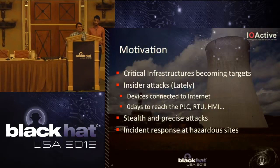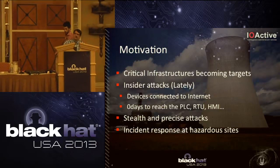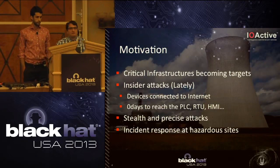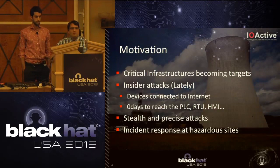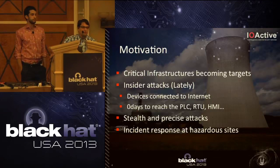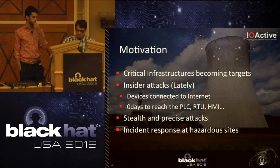As a motivation for our research, we have several reasons. One of them is the attacks on critical infrastructure in recent years and the impact created by these attacks. As we all know, most of them were due to misconfiguration or the direct connection of industrial controls facing the internet. The other one is the insider threat. You know, the guy that works in the facility and plugs a USB into a control room to launch malware or a zero-day attack and compromise the whole device in the facility.